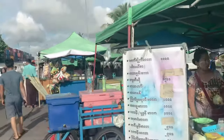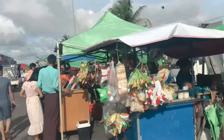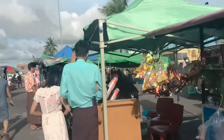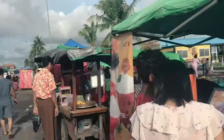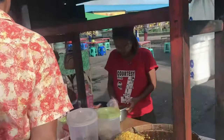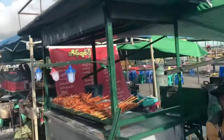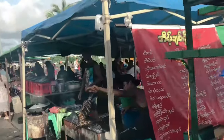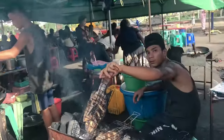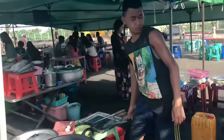As you can see, there are lots of street food stalls. People are buying street foods here. This is a corn salad store. Chicken stall. This is a fish barbecue stall. This man is preparing fish barbecue. This is tilapia fish.